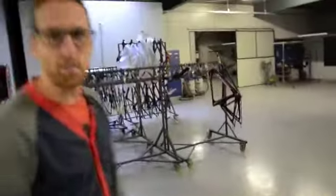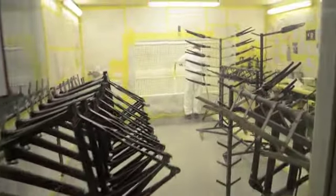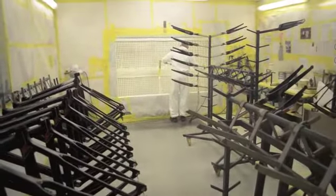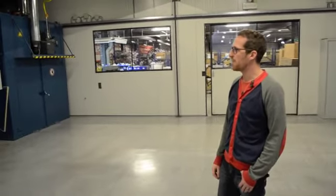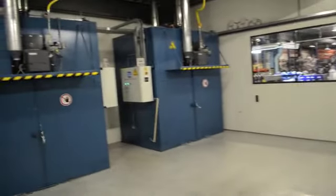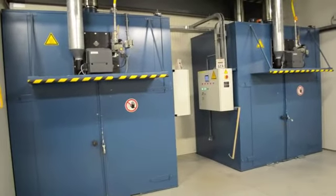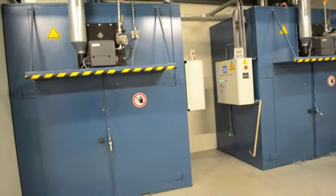The frame is completely painted. One step that has to be done is the clear coat, and you can have two options, either glossy or matte. So here is the clear coat cabin where all the frames get their end finish. And then after the clear coat, the final step is that the frames have to go into the oven to stay there for a certain amount of time at a low temperature to harden all the paint and clear coat.